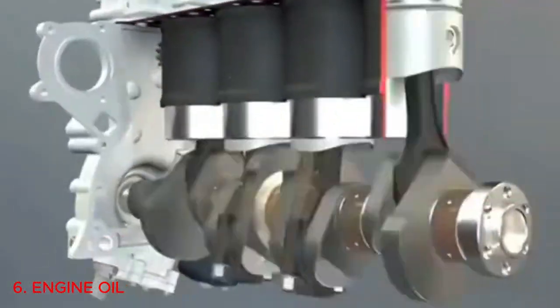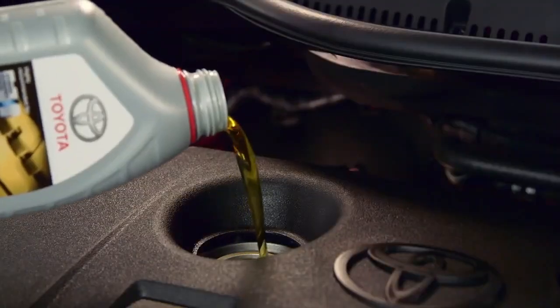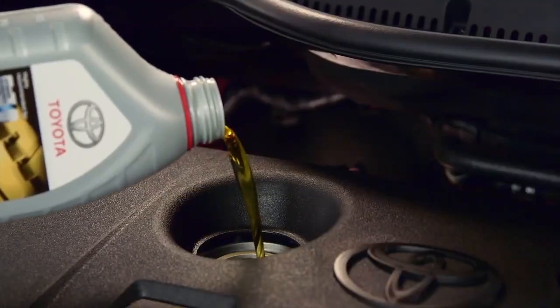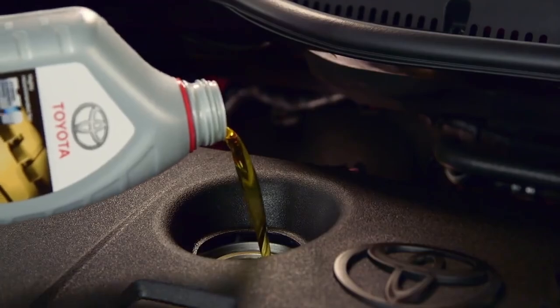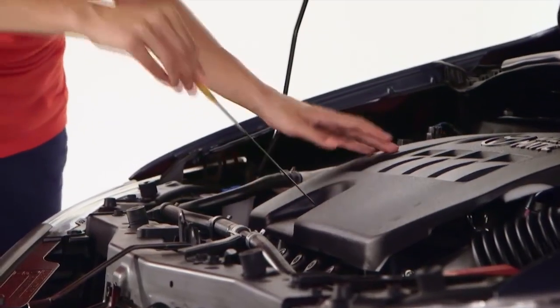To resolve this, check your engine oil levels and top it up if it is low. If it persists, engage your mechanic to check it. Also make it a habit to routinely check the engine oil level in your vehicle.